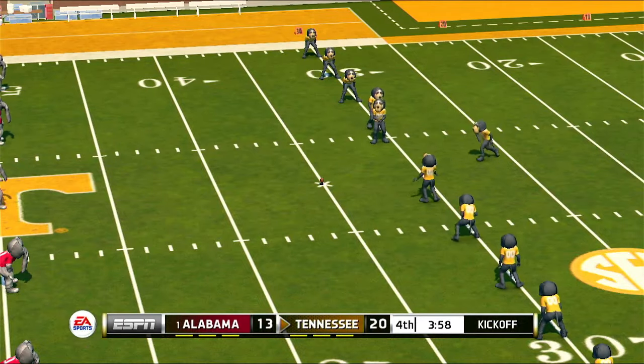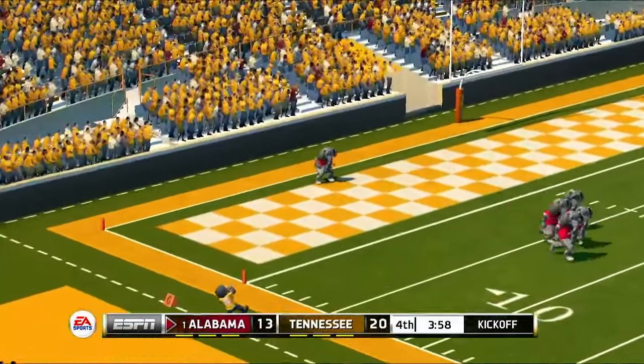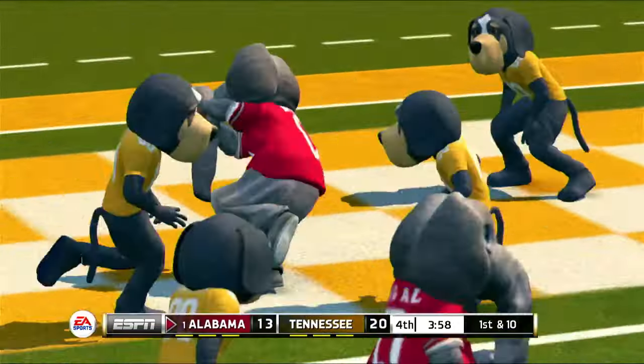Everyone's all lined up and ready for the kickoff. And he got all of this one. Great kick. And it goes into the end zone, down for a touchback. This is my kind of game. We're getting a chance to see so many touchdowns.